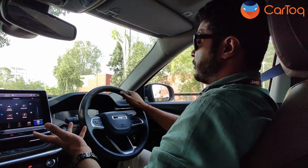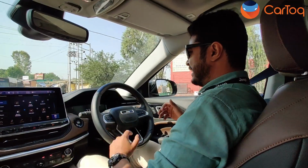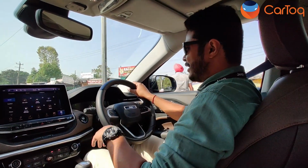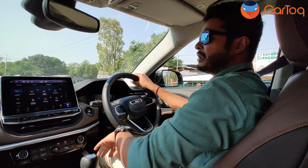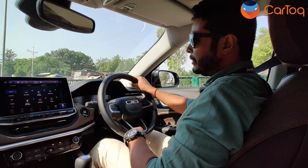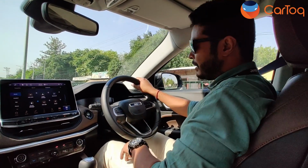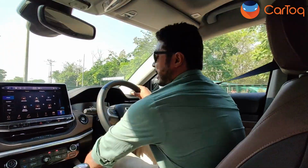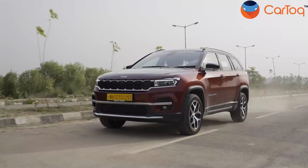Now I want to talk about a very important part in this car, which is the driver's seat itself. The seat itself is very comfortable. However, the positioning of the seat is a little awkward. You see the central console, it intrudes into the space in the footwell, so you do get a dead pedal. However, if you are keeping your left foot there, there is something around here, a hard plastic, which is always going to be nudging on your ankle.